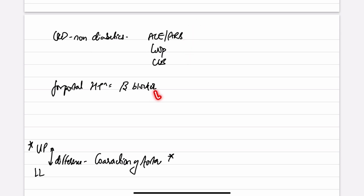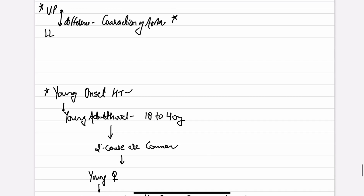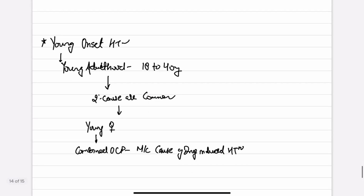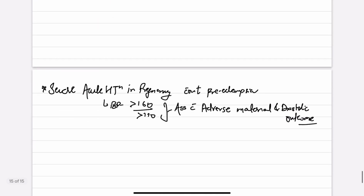For the portal hypertension, you give the beta blocker. If the patient has upper limb or lower limb BP difference, you have to consider the disease coarctation of aorta. There is a term young onset hypertension. According to ESC guideline, they include the young adulthood in the age of 18 to 40 years, and in these patients, secondary causes are so common. For the young female, what is the most common cause of drug-induced hypertension? It is the combined OCP.